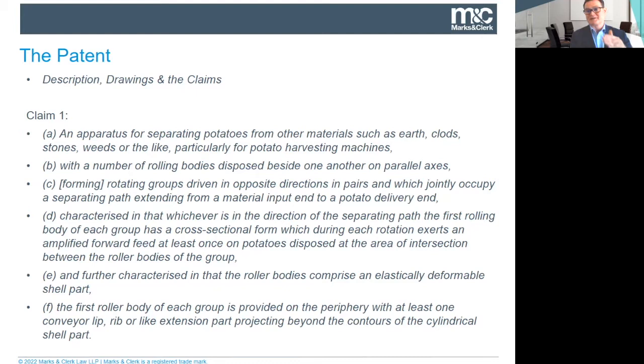But the other side of the coin is, so always in the UK, we're thinking infringement is one side of the coin, but the other side of the coin is validity. And so if you've got a claim that only has a few features, it's much easier for you to find prior art that may, we say, read on to what you've broadly claimed.